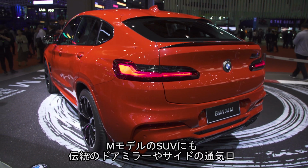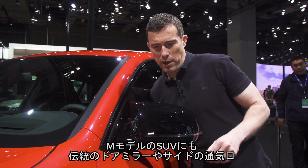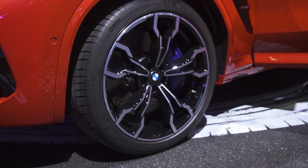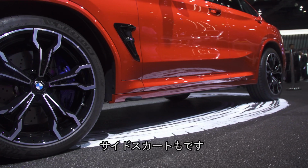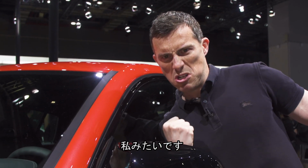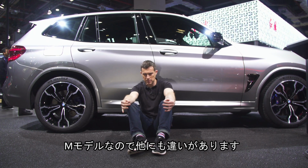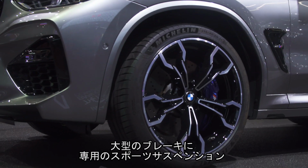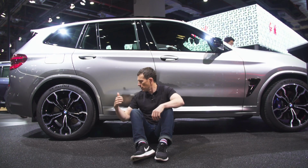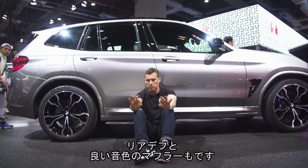Being an M car, these SUVs have some of the M classic styling upgrades, like these cool door mirrors, the air vents on the side of the car, bigger wheels, bigger bumpers at the front and at the back, and of course the side skirts as well, which actually look mean. Obviously, being an M car, you've got some other mechanical upgrades as well. So you've got bigger brakes, you've got a sportier lowered suspension as well. There's a rear differential, and of course a sports exhaust, so it sounds the part as well.